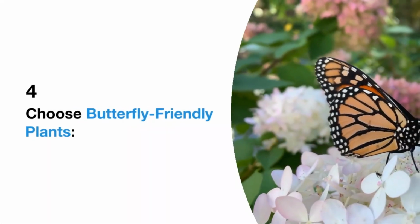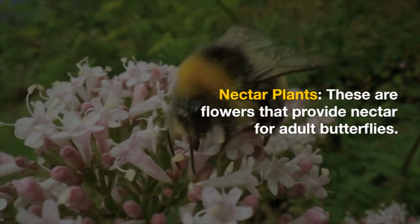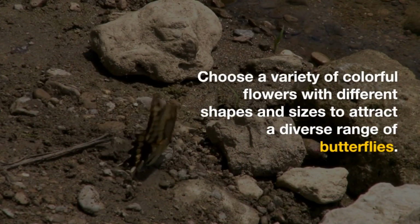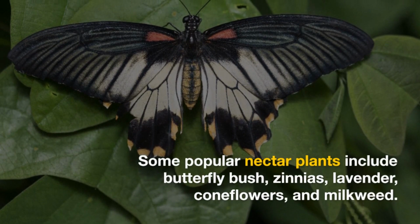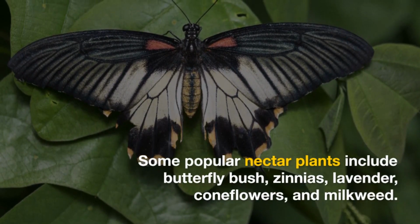Choose butterfly-friendly plants. Nectar plants are flowers that provide nectar for adult butterflies. Choose a variety of colorful flowers with different shapes and sizes to attract a diverse range of butterflies. Some popular nectar plants include butterfly bush, zinnias, lavender, coneflowers, and milkweed.